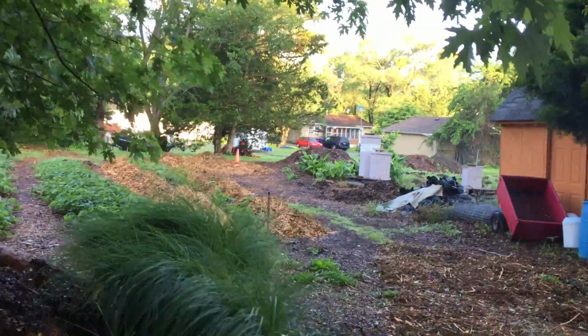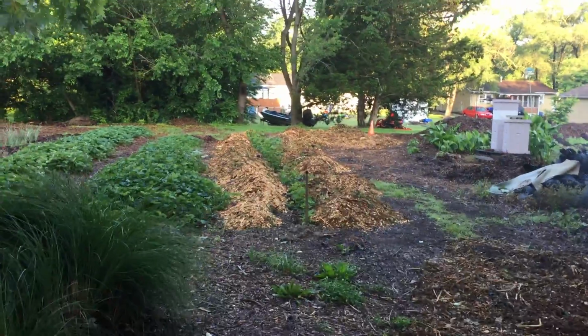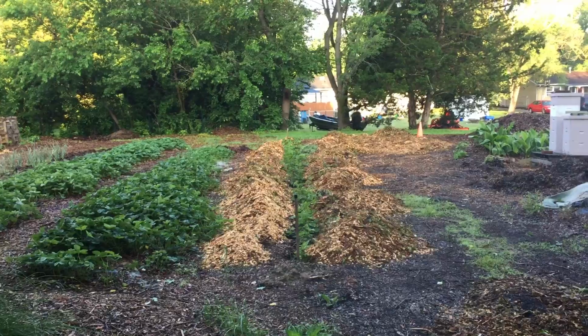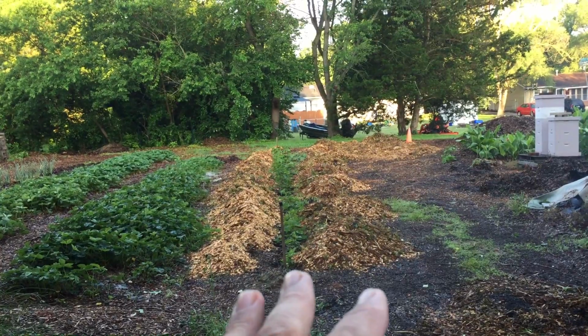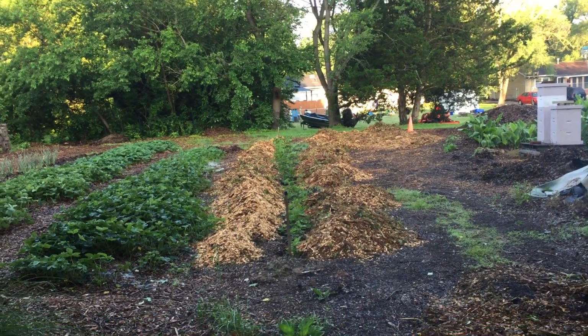Of course, I have some blackberries, 3 different varieties of blackberries in this row. It's suggested you keep your blackberries and your raspberries apart. Now I put these wood chips on either side because they're still decomposing, they're a little hot. So I'm going to wait another 2 weeks.